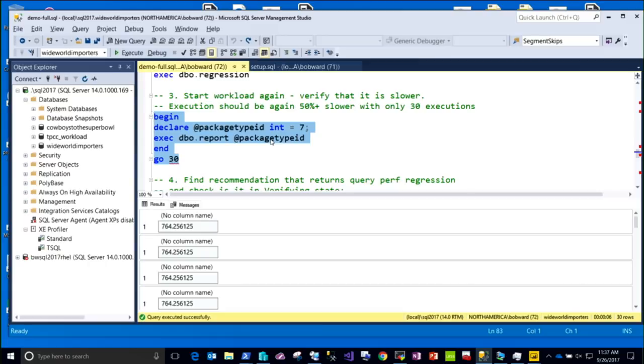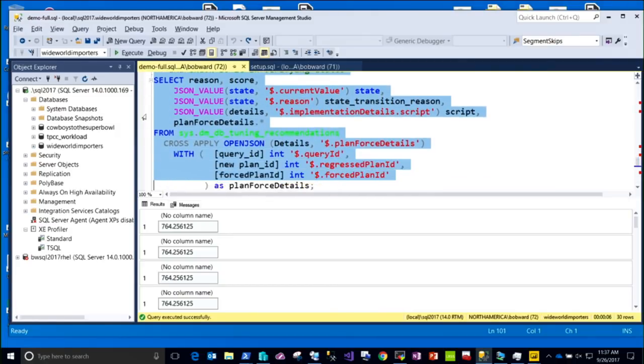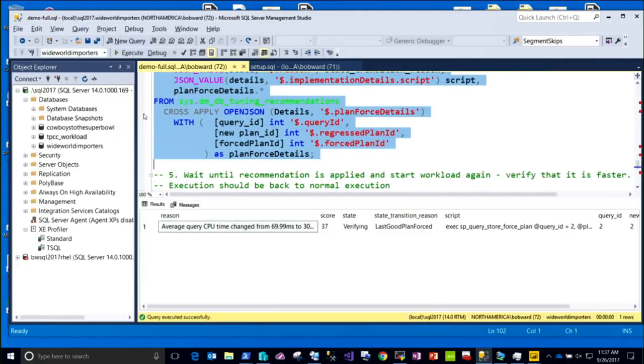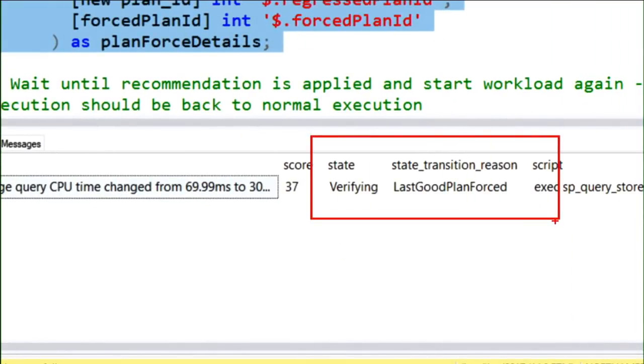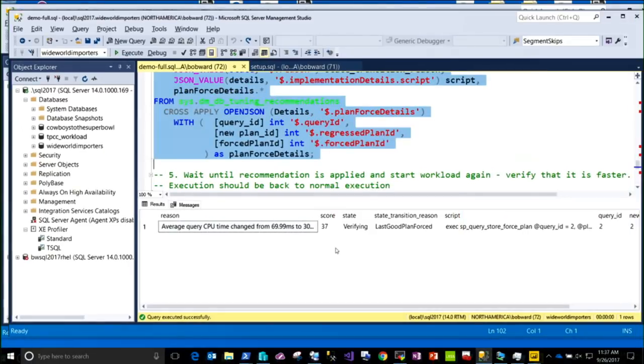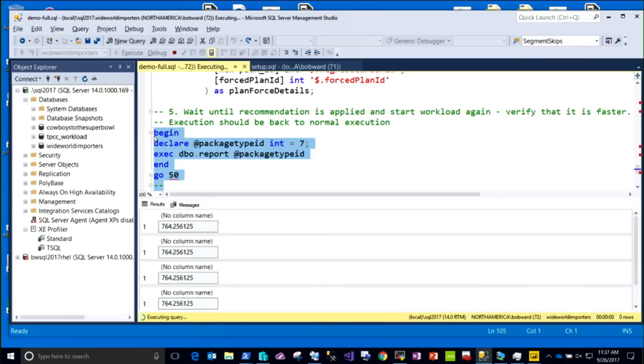So you're not going to get called actually here in this conference unless they say, hey, we had a blip in performance, but it fixed itself. So if you run this again from this query, you're going to see a difference here. It now says verifying last good plan forced. So what that means is that we actually went and made a change and forced back that plan. So when you run this again, you're back to where you were.